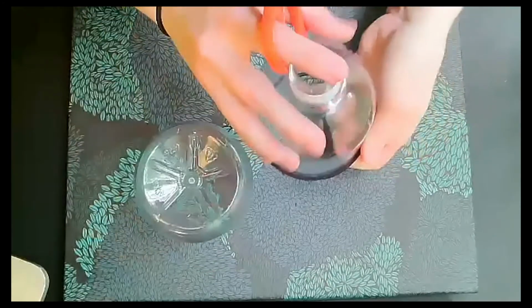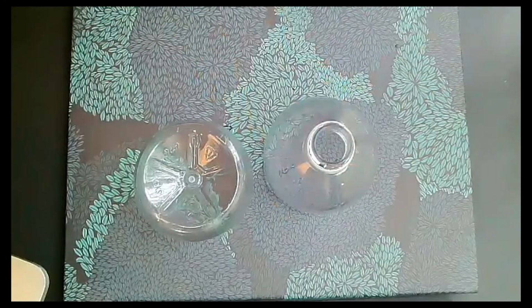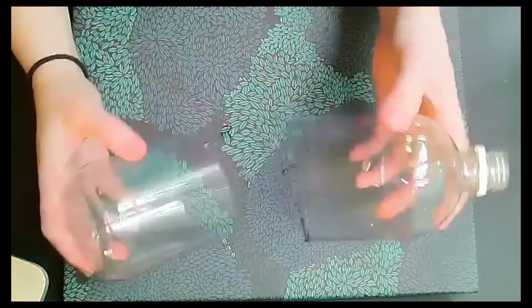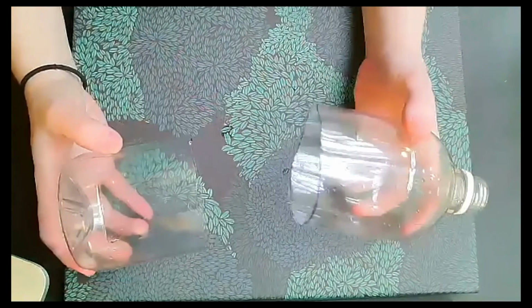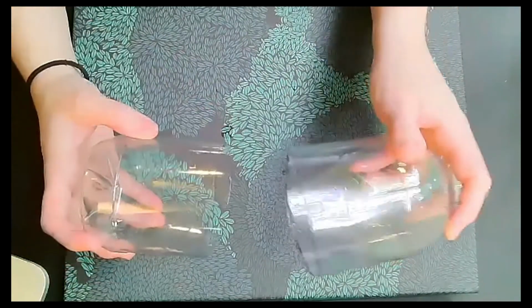All right, I have 2 halves of my bottle. Can you guys let me know if you have 2 halves of your bottle? What do you think? Do we have our entire bottle in half? Oh, perfect. So some of us already have our bottle cut out.